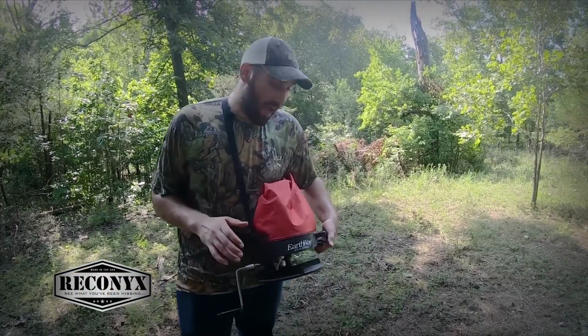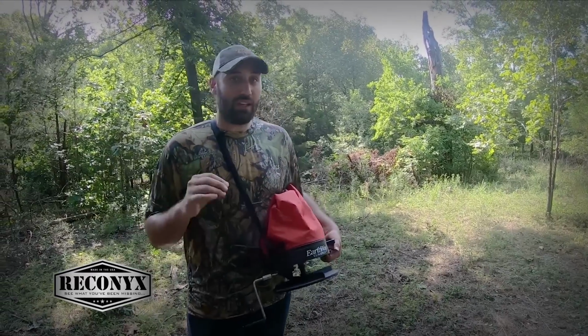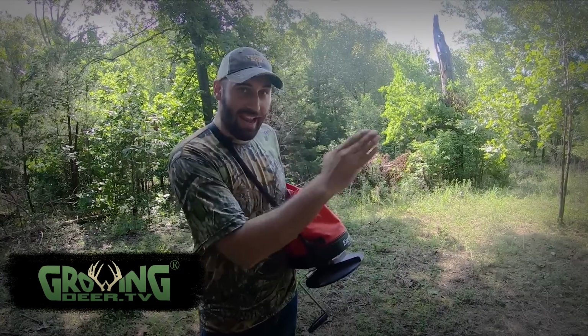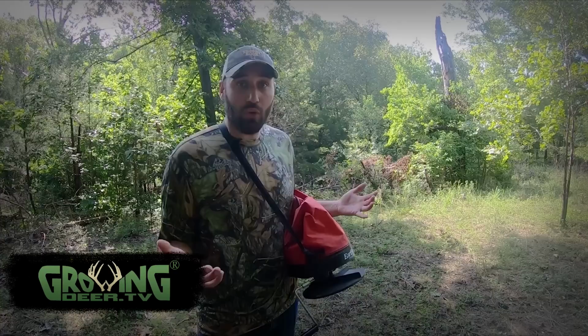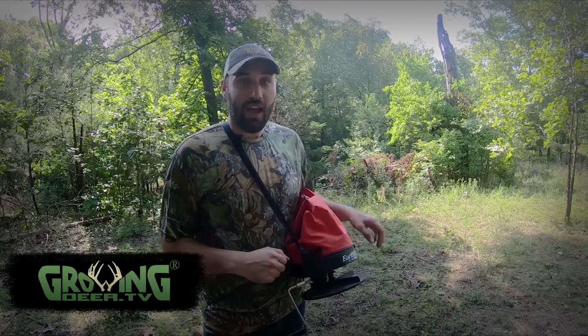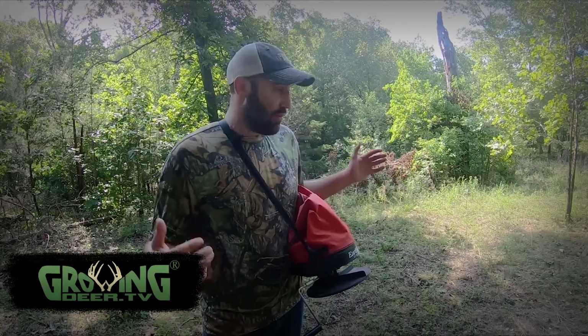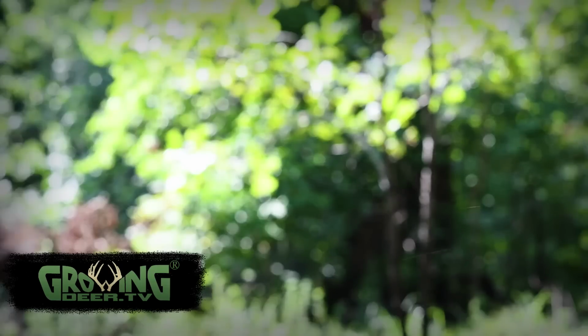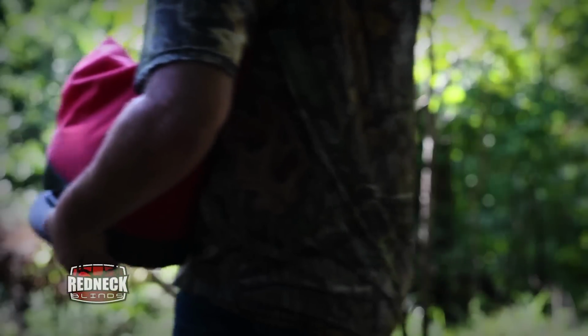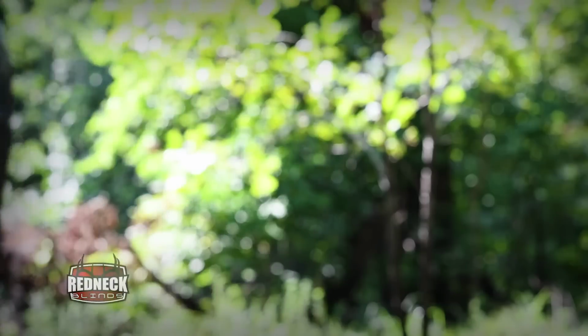On these small plots, I'm only opening up my spout just a little, and I'm zigzagging both this way and this way, sometimes multiple times. If I open up my spout all the way and just start cranking, I'll go through a lot of seed. So I want to conserve seed, get the appropriate rate for this size of plot. That way I'm not wasting seed, and this plot will be good to go.